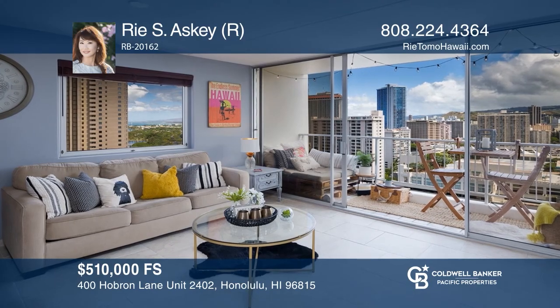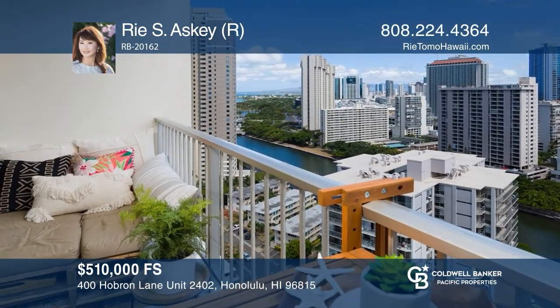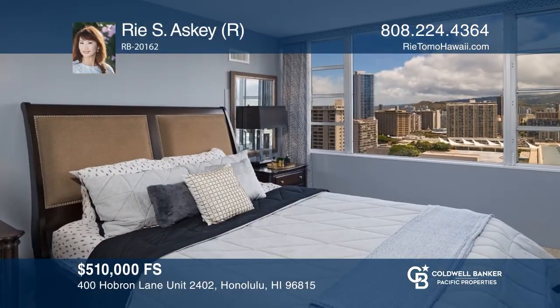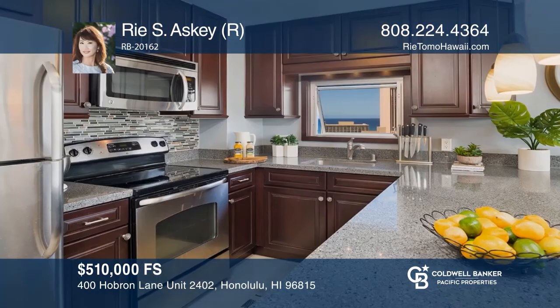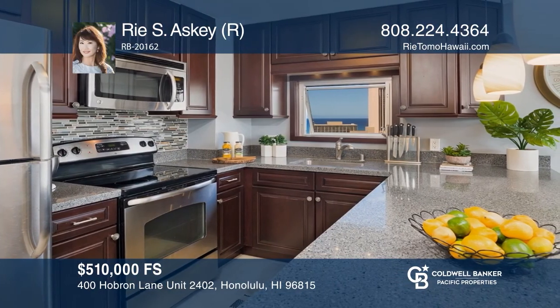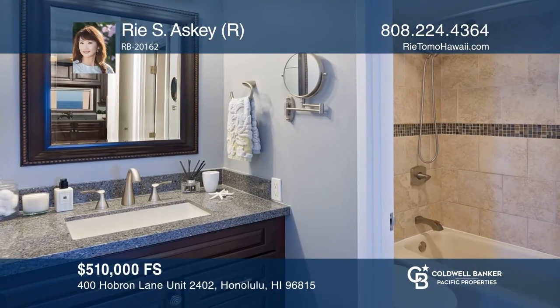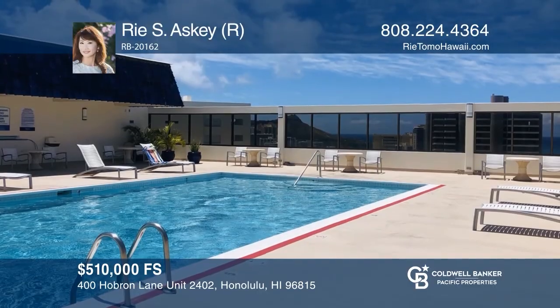Own this rarely available corner 02 unit at the desirable Villa on Eaton Square. The bright living space opens to a cozy lanai and beautiful views. This high floor, one bedroom, one bath, and one parking space boasts updated kitchen and bath, porcelain tile flooring, and a washer dryer. Enjoy rooftop deck amenities. Make yourself at home by scheduling a tour with Rhea S. Askey.